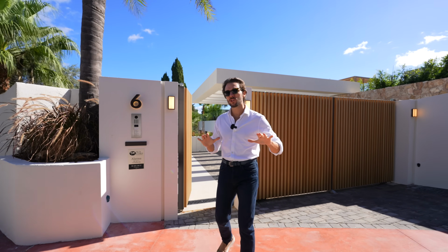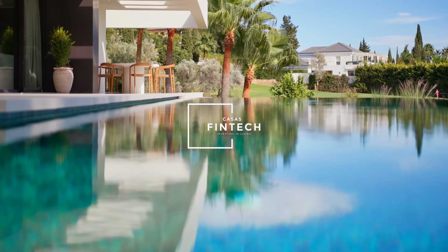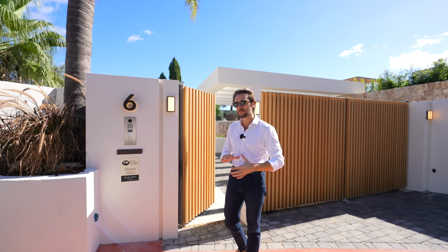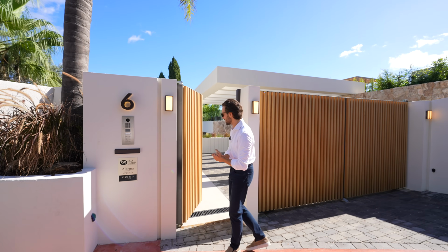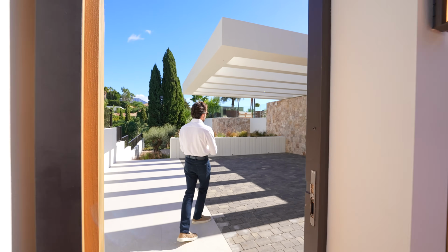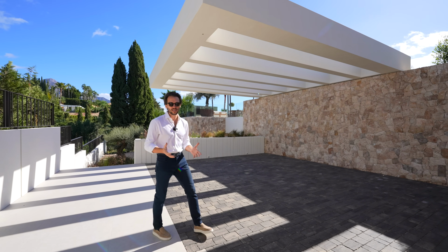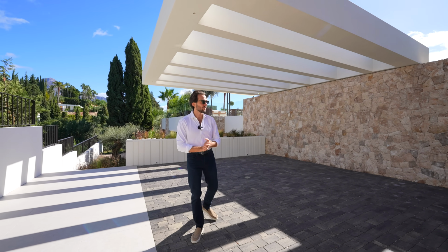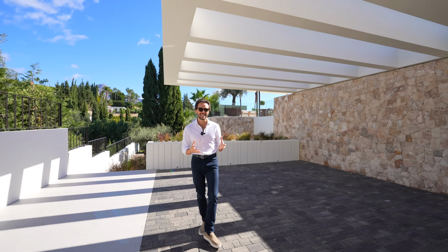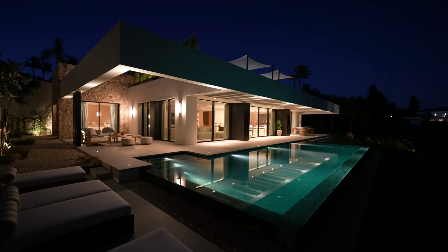We are the Marobrothers, and today we'll be showcasing a new listing by Casas Fintech, a boutique developer here in Marbella, Spain. This is the main entry into the house, so let's begin. Here we have the carport section for at least 2 to 3 cars, maybe even a golf buggy, because yes, we are Frontline Golf Los Naranjos, and you've seen it in the detail shots.